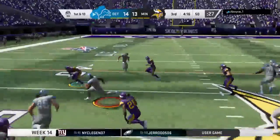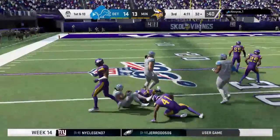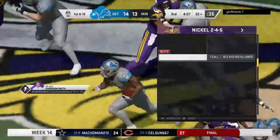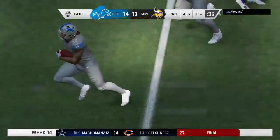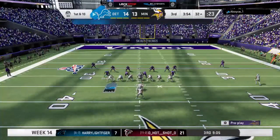On first down, they'll run with Hunt. And some room to roam now. And he gets this inside the 35-yard line. First down for the Lions on a nice pickup of 18 yards. From the 32 now, here's 1st and 10.